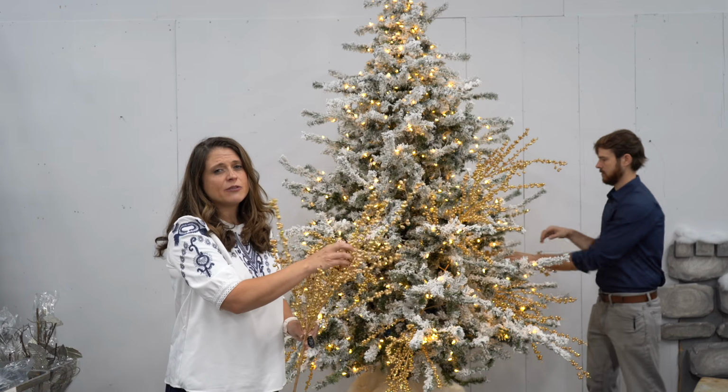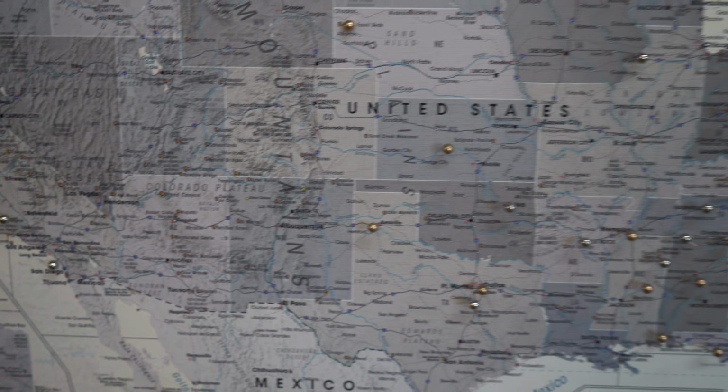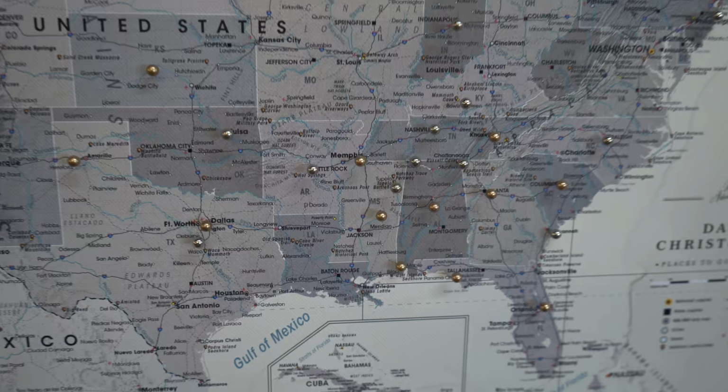But we have people come from really all over, don't we? Yeah. We actually got a map and started putting pins in it from where people came from. We've got everything from New York, California, Ohio, Florida, Texas. Trying to think. There's a lot of different places.